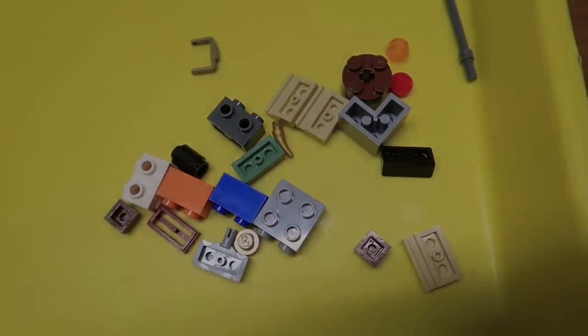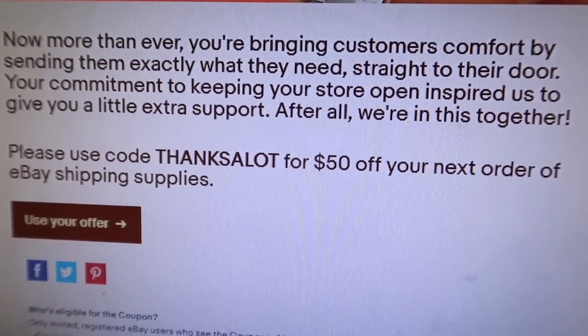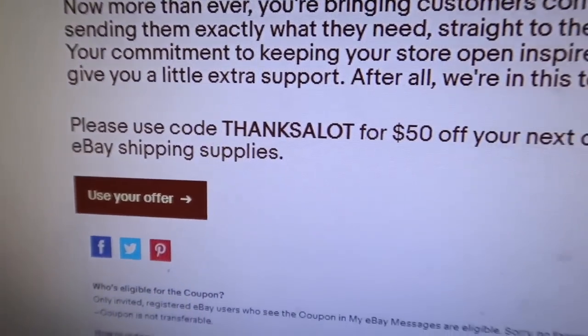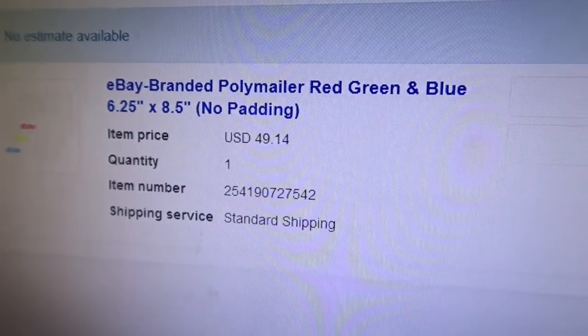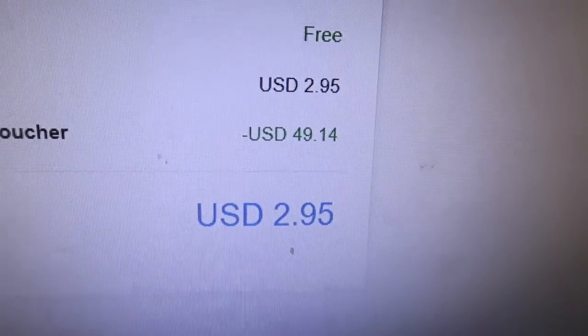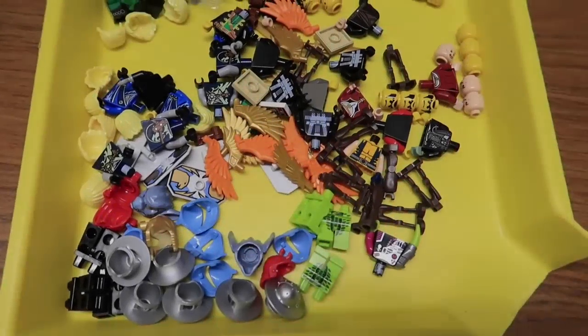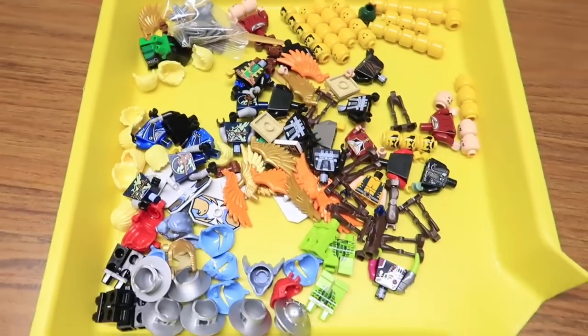So that might take me a little while. Well, that was nice of eBay. They gave $50 off an order from their shipping supply center, so I did get 400 poly mailers for basically, it says, got it for $2.95 with tax and stuff. There's another order from the store with a $50 minimum. Let's see what we can do.